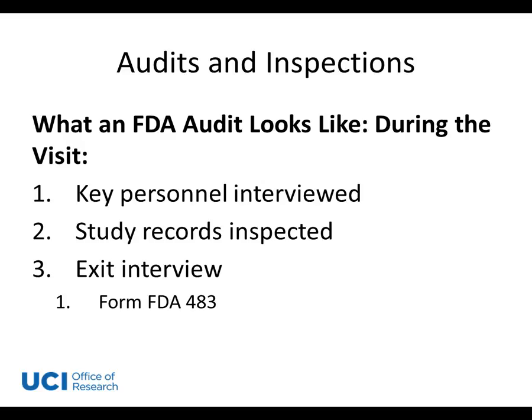They're going to look at the clinical investigator and study staff to make sure that you adhere to the protocol, and when, again, protocol deviations occurred, what were the corrective actions taken. They're going to verify your informed consent documents and make sure they were signed by the subjects or legally authorized representatives prior to entry in the study.